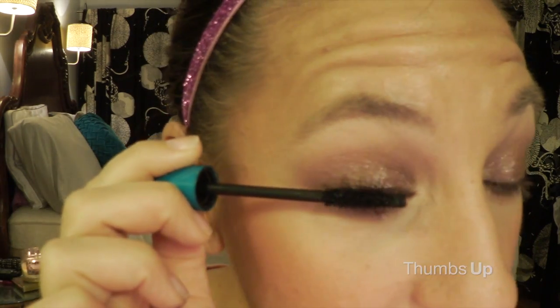because lashes to me make everything just look so put together and pretty, and I love mascara. Now, look at my eyelashes. Look at these compared to these. It looks like I have false eyelashes on. I'm telling you, this mascara is incredible, and it will literally last like this all day long.